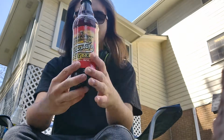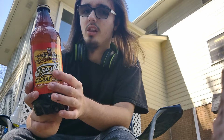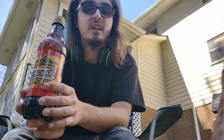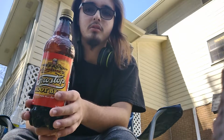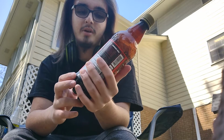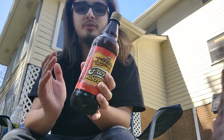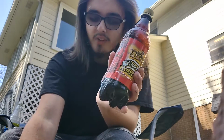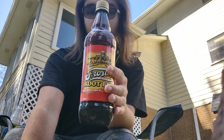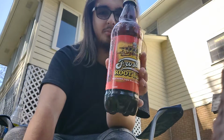But this next root beer that I'm going to review here today, Frostop root beer, is a little bit less common. Now, this one doesn't have a lot of fizziness to it, and that's really something that you don't want to encounter when you have a root beer. You always want to get a good amount of foam inside your mouth. That sounded weird, but whatever. This root beer, in my opinion, is very, very, very solid. It has a lot of sweetness to it. Like, if I said that this root beer was the sweetest, then yeah, I'm retconning that. This one is way sweeter than this root beer right here. Although I like the taste of A&W a little bit better than Frostop, just a little bit.